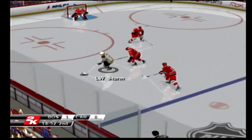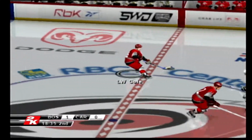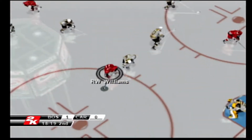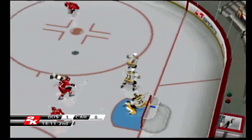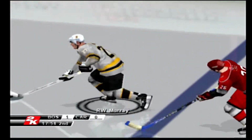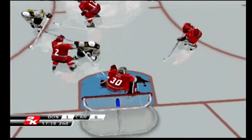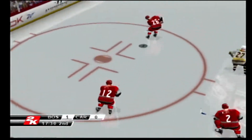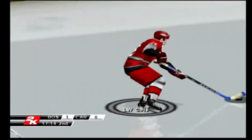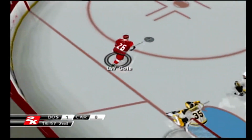Oh, and a chance for Boston now. From Carverley. Cole brings it up through the zone. Back to the point. Hernandez stops the shot, and he doesn't want to let go of that one-goal lead. Over to the left wing. You gotta like this save. If he doesn't make it, his team is down by two. And you know what? We're in the second period, and this is a crucial period in this hockey game.